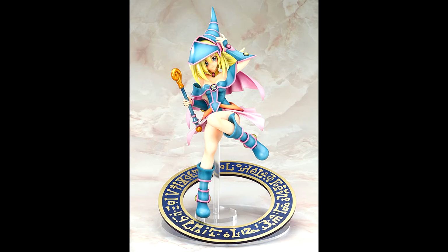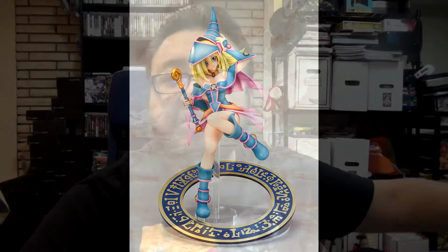$108, $107. A pretty decent price, but it's from Max Factory. Max Factory always does really good figures. I actually am reviewing one. Actually not reviewing, but an unboxing one. It's a re-release of a figure. So after this gets put out, it's definitely going to come out right after this.